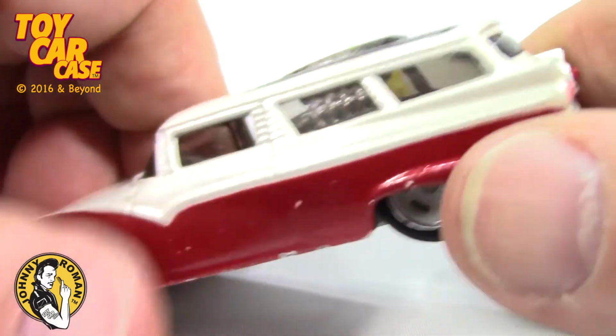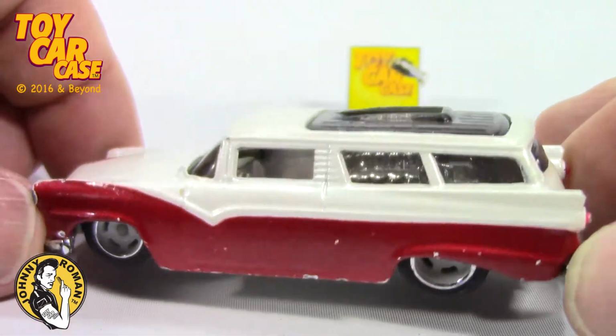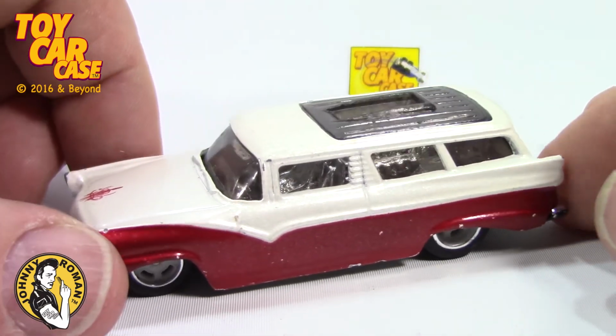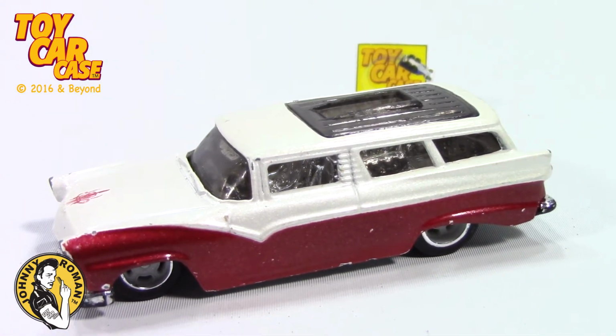Something about a wagon, my choice would be a Vista Cruiser. Oh, but this would be a close second. Thanks for bringing this sleeper 8 crate into the supper club. Rock it, baby, rock it.